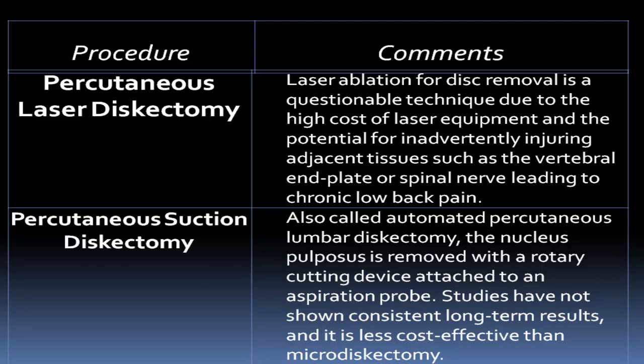Here are two more: percutaneous laser discectomy and percutaneous suction discectomy. Laser ablation disc removal is a questionable technique due to the high cost of laser equipment and the potential for inadvertently injuring adjacent tissues, such as the vertebral end plates or spinal nerves, leading to chronic low back pain. For percutaneous suction discectomy, also called automated percutaneous lumbar discectomy, the nucleus pulposus is removed with a rotary cutting device attached to an aspiration probe. Studies have not shown consistent long-term results, and it's less cost-effective than microdiscectomy.